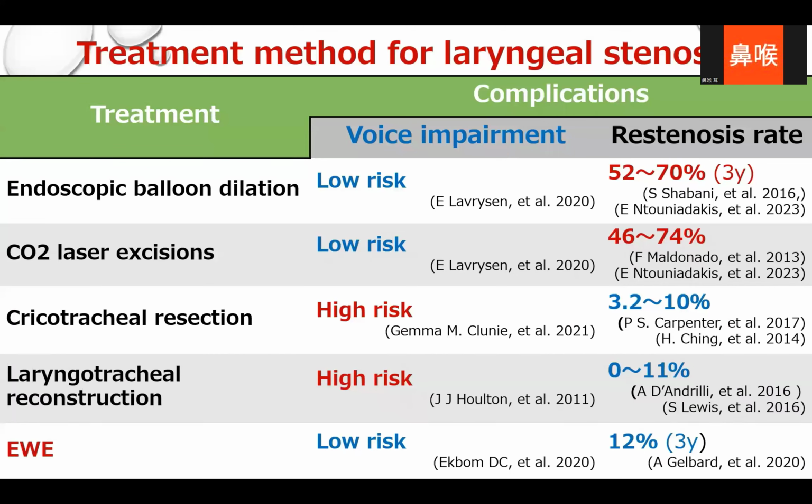I will show you treatment methods for laryngeal stenosis. Endoscopic balloon dilatation, CO2 excision, and EWE have a low risk of voice impairment. On the other hand, cricotracheal resection and laryngotracheal reconstruction have a high risk of voice impairment. However, endoscopic balloon dilatation and CO2 excision have a high risk of restenosis. Conversely, cricotracheal resection, laryngotracheal reconstruction, and EWE have a low risk of restenosis. Therefore, EWE is a surgery with a low risk of voice impairment and a low risk of restenosis.